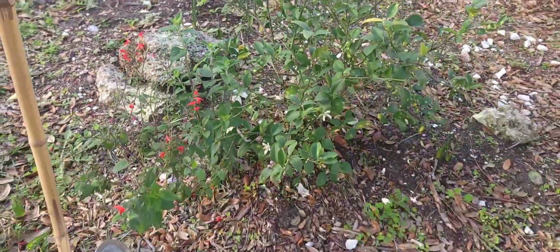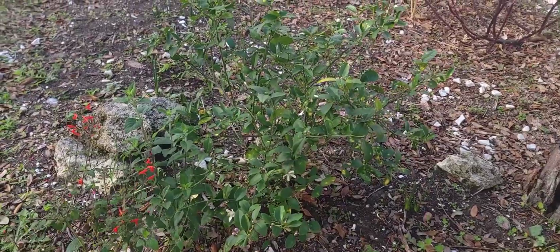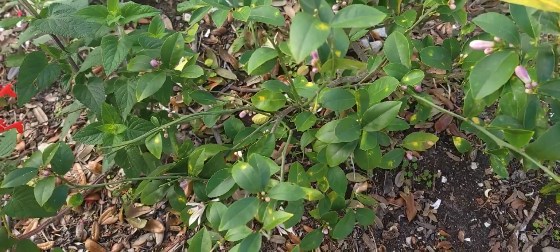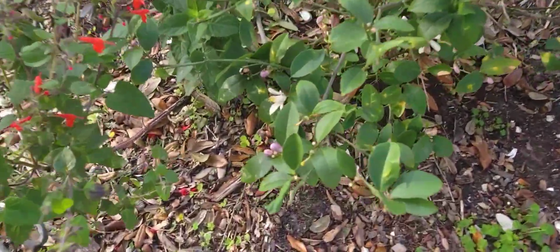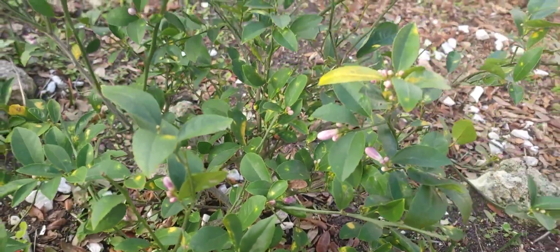So I'm really hoping it gets pollinated enough. I'm assuming that's why. I cannot figure it out. Every year it blooms this time of year, and then all the blooms and all the tiny fruit fall off. But it's gorgeous when it blooms.